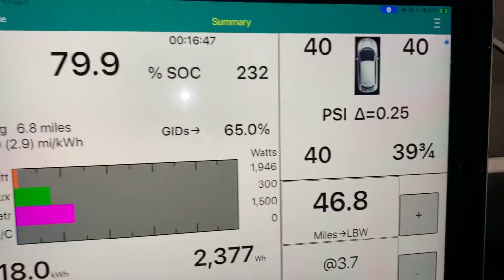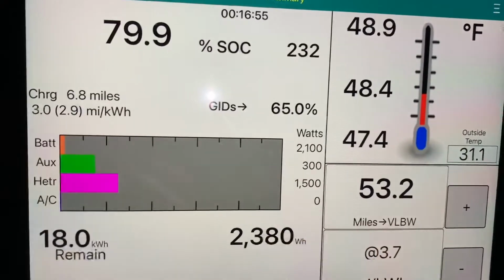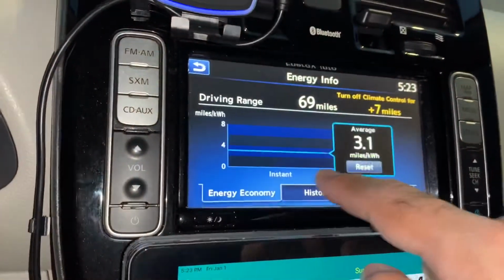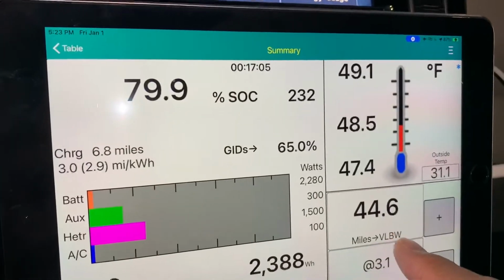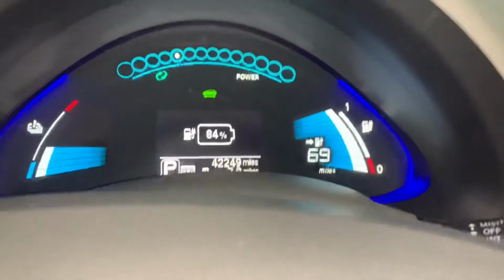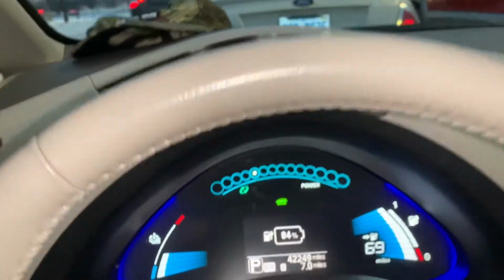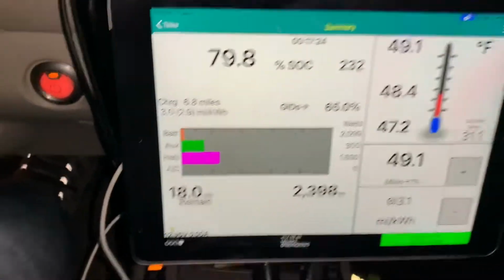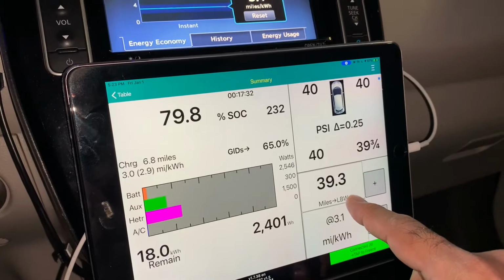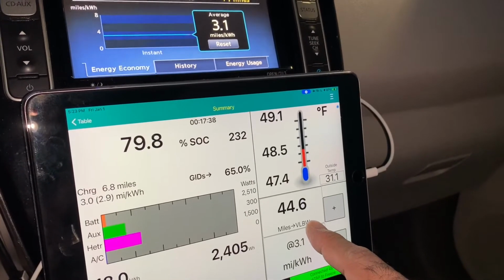So in the end, it's still showing a range of 46.8 to low battery, very low battery. Actually, I should change it to 3.1, my efficiency. If I change that, very low battery versus one bar is 49.1, and the car is showing 69. The car is showing a very optimistic range versus Leaf Spy. If I tweak it at 3.1, it shows 49.1 to one bar charge, which would be turtle mode, versus low battery warning 39.3 versus very low battery warning at 44.6.